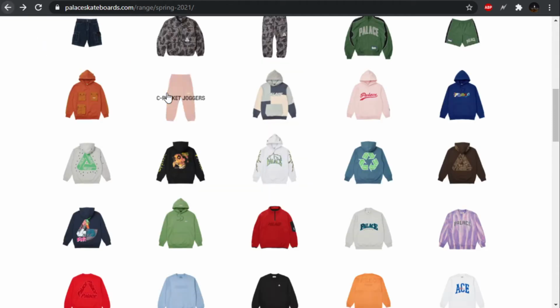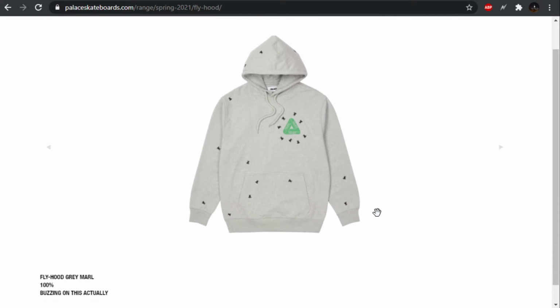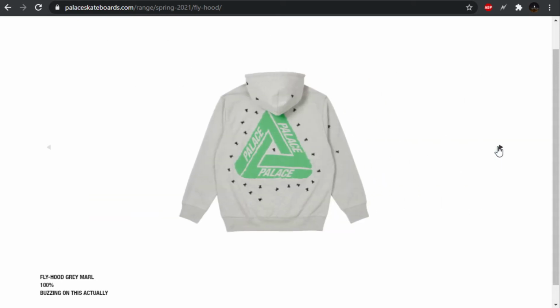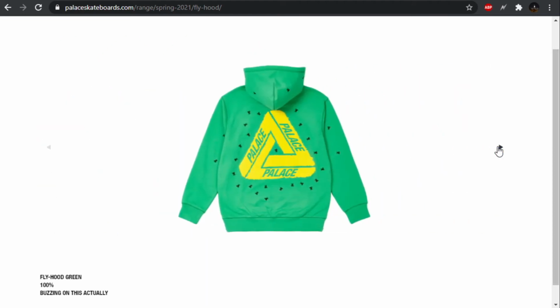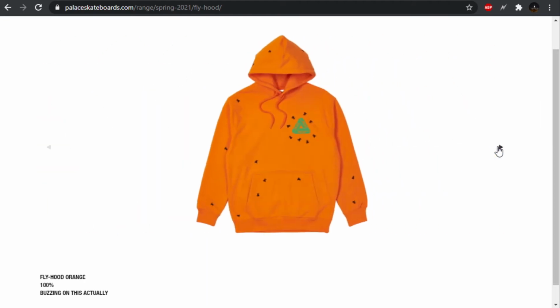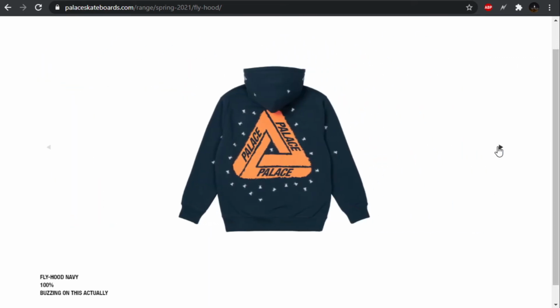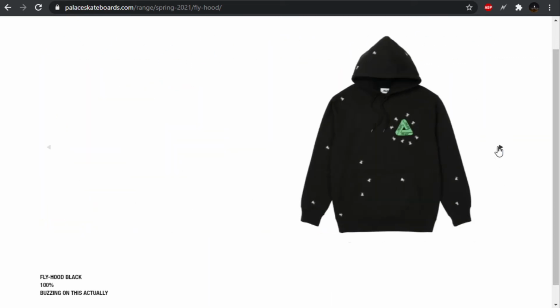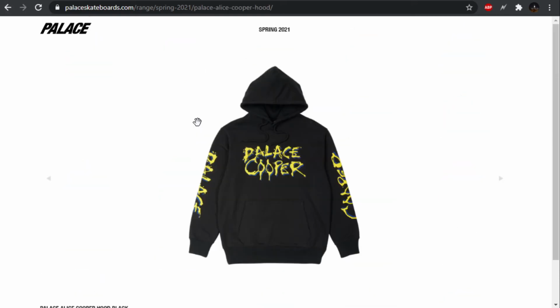I do like that. We have the fly hood, which at first I thought the flies were like stars or something. When I first saw this, I thought, oh, that's kind of cool, but they're flies. I don't know who wants, you're trying to look like you got stank all over you? If it weren't flies, anything else would be kind of cool. Decent colorways, I guess. I just don't know if I really mess with the fly stuff.